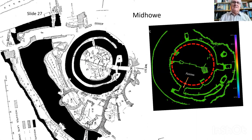On the right-hand side here, from a laser scan, the word access points to an entrance near the bottom, just left of the bottom center of the illustration. That entrance was once part of a stacked void. It was refashioned when a roundhouse was built about here, above the surviving wall head. These people discovered the stairwell coming down here, followed it down, and created a souterrain to the right of that entrance in the fallen masonry.